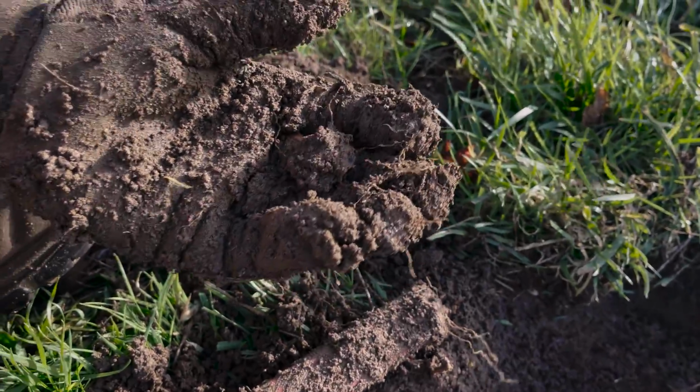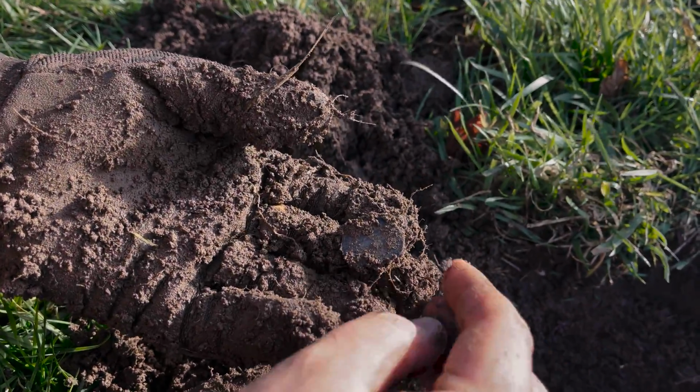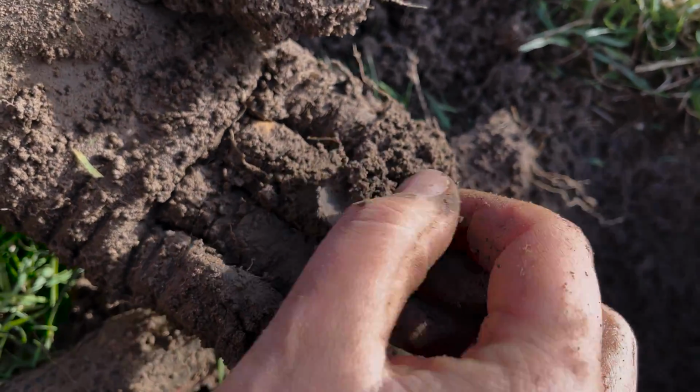Found it. What do you think it's going to be? No idea. Lead? Oh, coin? Or is it a button? Coin or button? Looks like a button. Yeah, it looks like a dandy button to me, look.